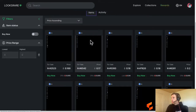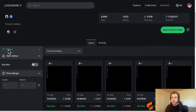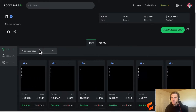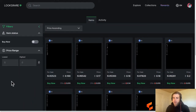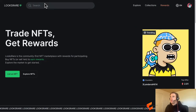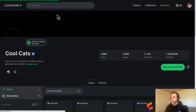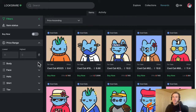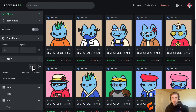So now let's click into one of these different offers. And actually, let's see the filtering on the left-hand side. Filter is not very good on the left-hand side, and we can't search by metadata. Now the N project's a bit of a unique one, so let's go and check a simpler project than the N project, like Cool Cats. And yes, if you search for a simpler project that has more simple metadata, LooksRare does give you this metadata filter on the left-hand side, similar to OpenSea.